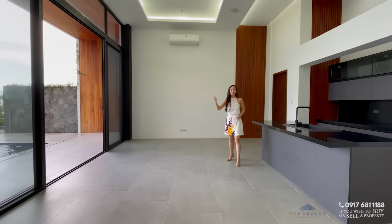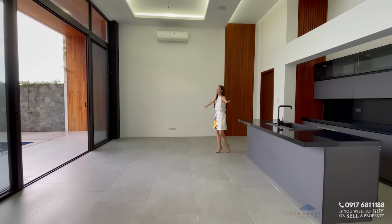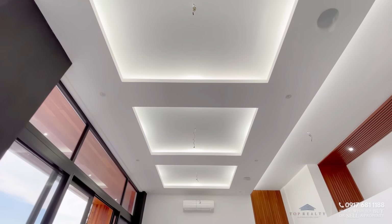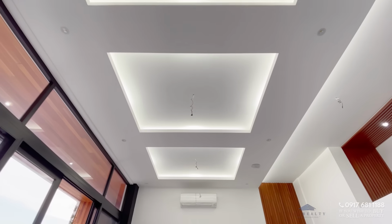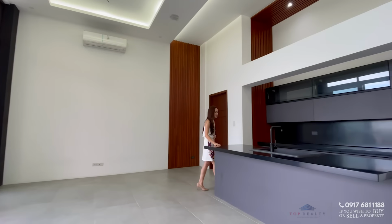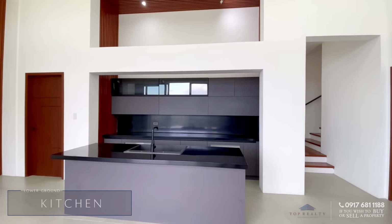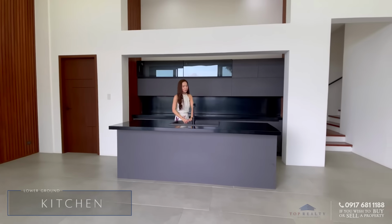Biglang nagbubble yung pool. Okay, so let's focus our attention here. You have all of this space. You have your triple cove ceiling above, built-in speakers. Grabe, pang party talaga, diba? You have your island counter. Again, you have your granite countertop. You have your matte black sink similar to our kitchen earlier.